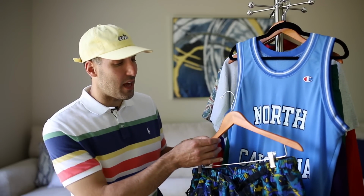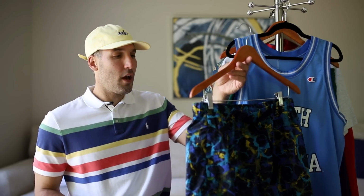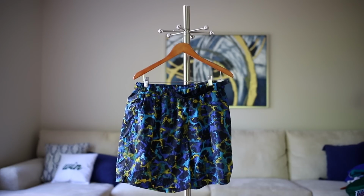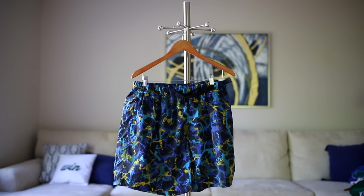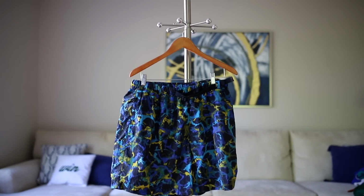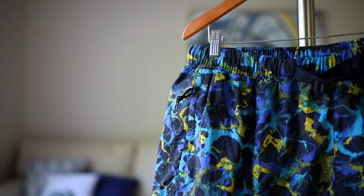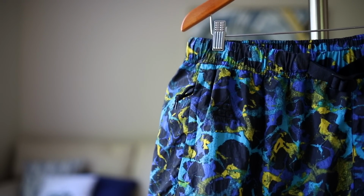Okay, and some shorts that I've been wearing with this jersey are from Nike ACG. Check these out. These are some of the best shorts that you can buy. I've featured them a bunch of different times. I didn't include them in my top 10 summer shorts list because I've mentioned them so much, but here I am talking about them again.